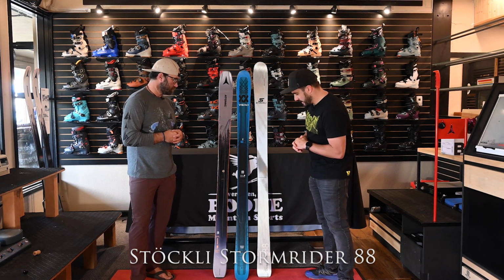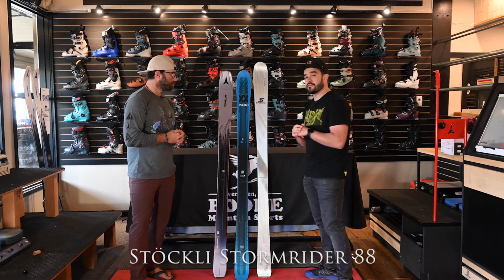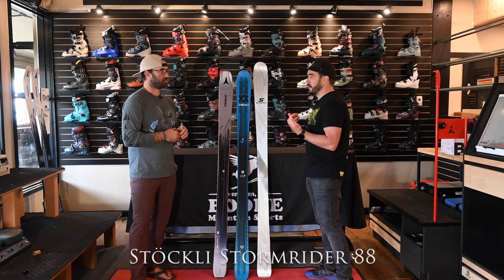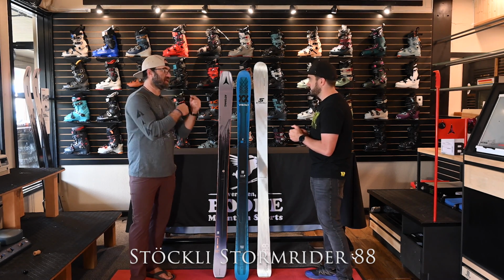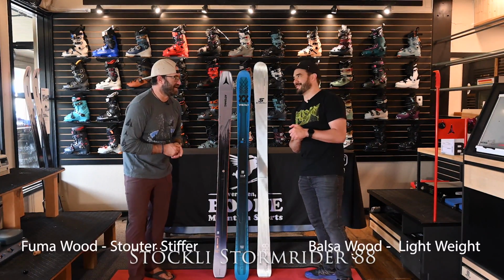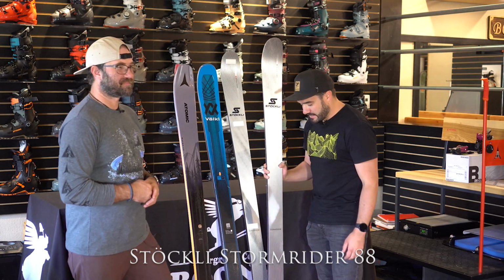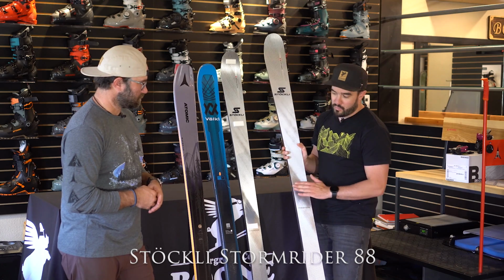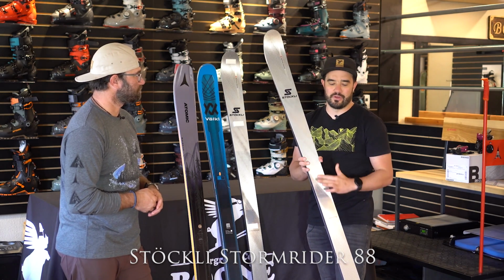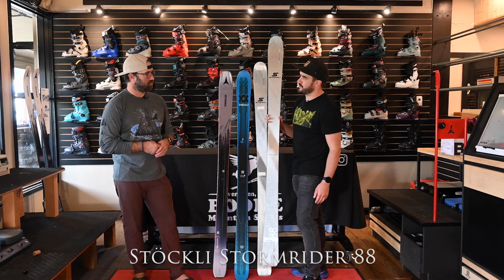So the Storm Rider 88, this construction is really cool. They're using some amazing woods. It's a balsa fuma core. So fuma is your stouter, stiffer wood, and balsa is your lightweight wood. And it is reinforced with 2 full sheets of metal, with one of the sheets being your brushed top sheet, which just gives it that really beautiful sheen. It looks really good on a lift, and it looks even better while you're skiing.